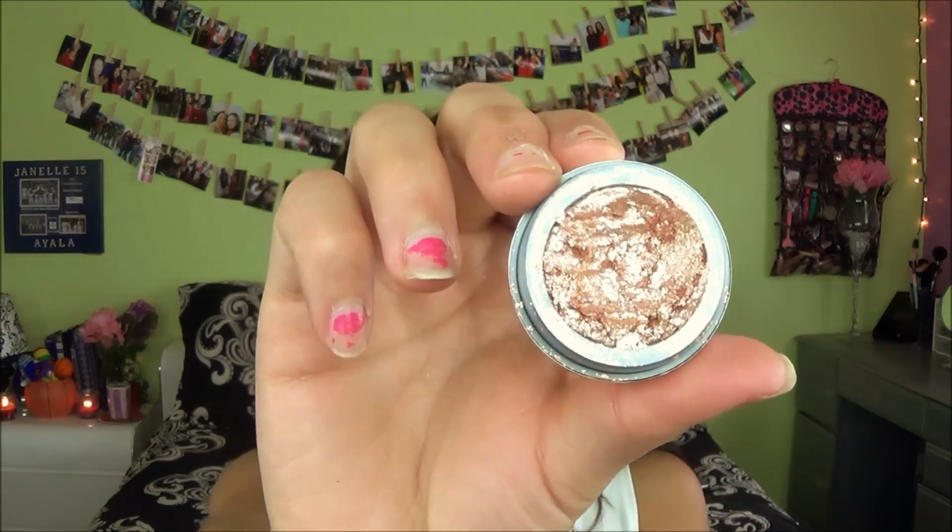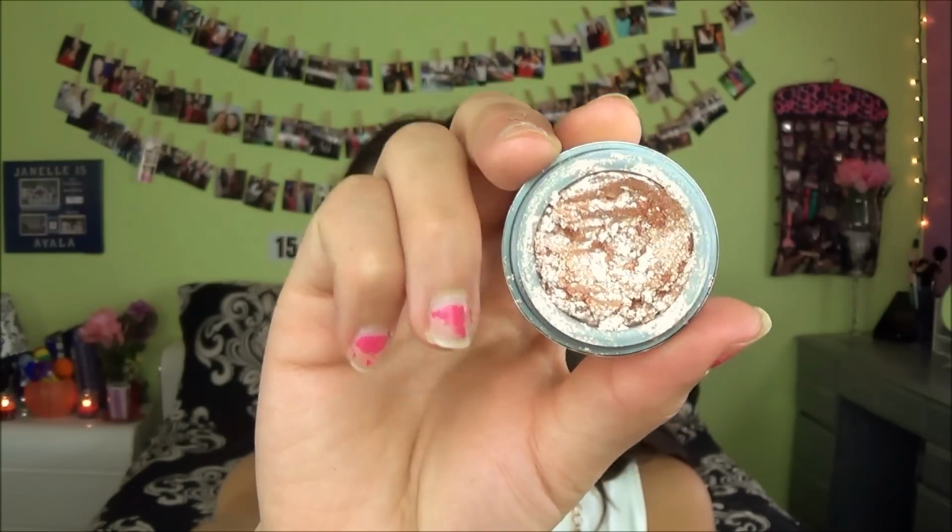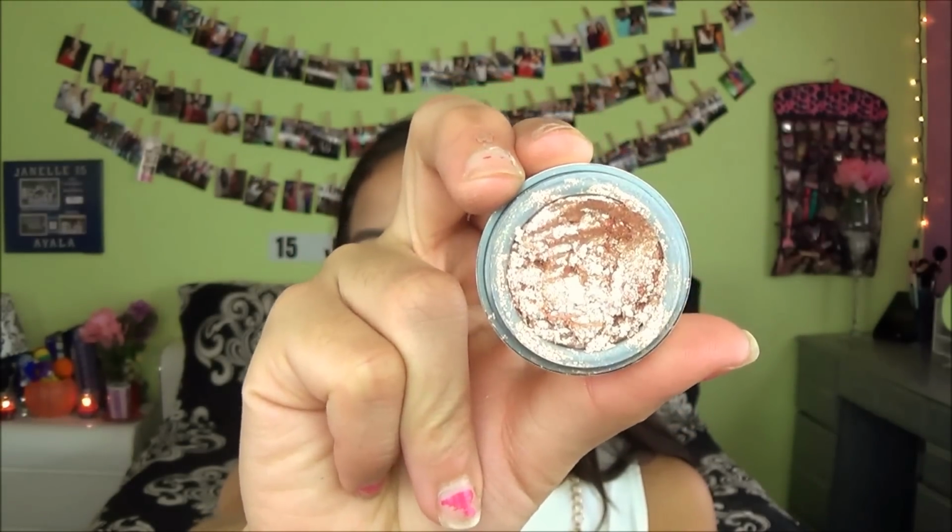Let me just show you. Look at that. It's a little messy right now, but seriously, this stuff is so beautiful. It literally gives your eyes that really pretty foily effect that I love.